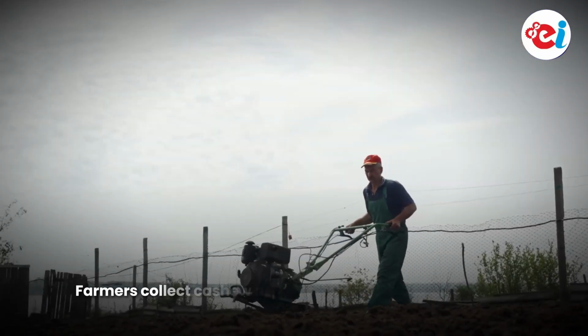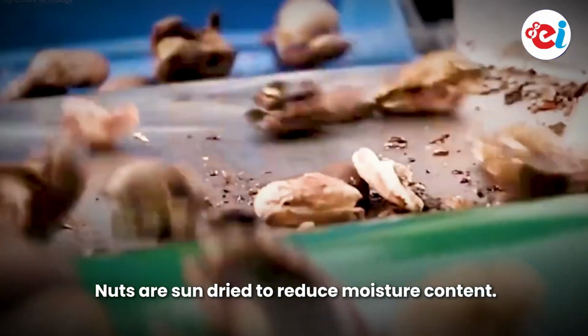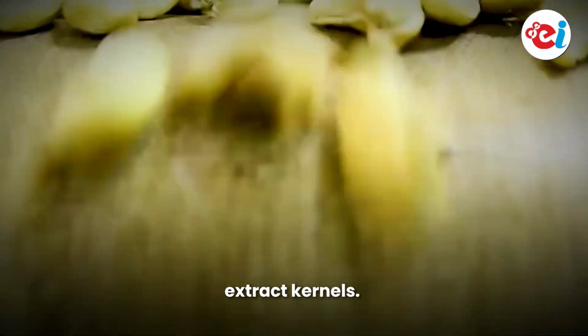Harvesting. Farmers collect cashew nuts attached to the cashew apple. Drying. Nuts are sun-dried to reduce moisture content. Steam roasting and shelling. Nuts are steam roasted to soften shells, which are cracked to extract kernels.